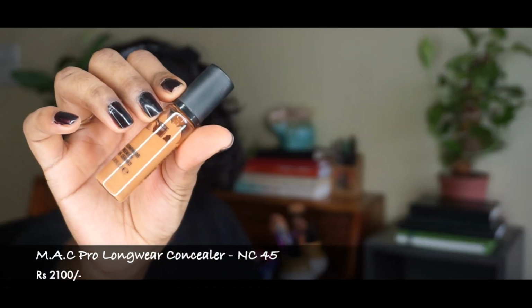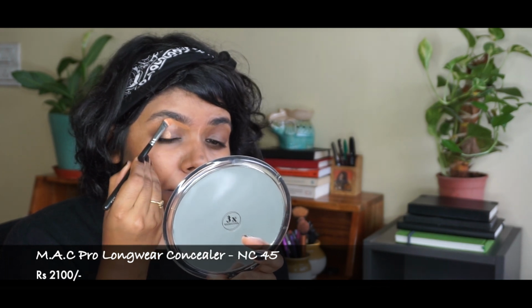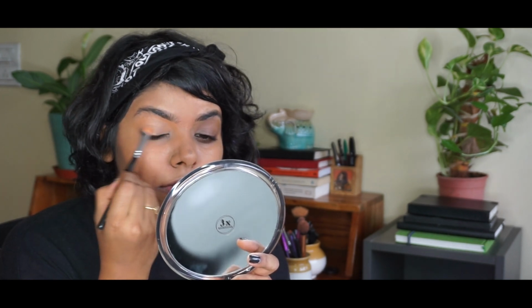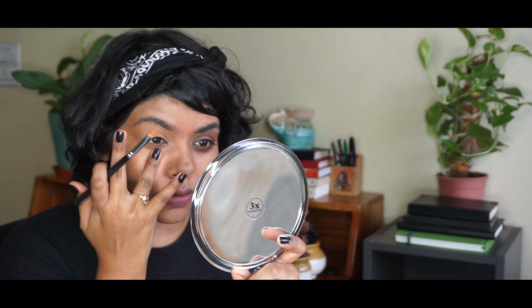This is my favorite concealer from MAC. I have used it for like 4 years, and when I used to work at MAC I realized that this stays in a humid and hot environment. This is not gonna disappoint you. If you have similar pigmentation around the eye area, this is the best one to use.